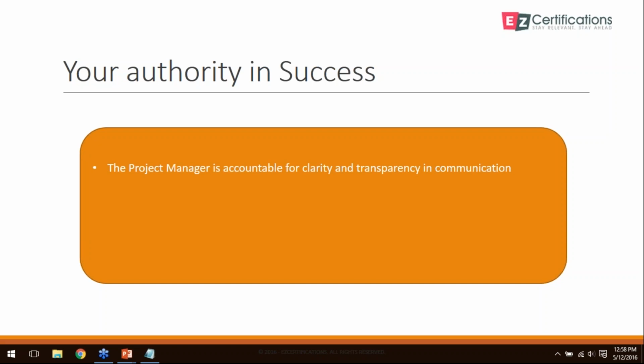Let's talk about your authority. First of all, you're given authority to communicate. You're accountable for this communication, however. That authority comes with accountability. Any failure in communication is the failure of the project manager. Now, you are given authority to communicate. Even if you have just the authority to manage meetings, capture notes, and make sure people are adhering to schedule. If that's all you do on a project, you still have the authority for communicating and making sure that that communication is transparent, it's very easily understood, and everybody's in agreement.